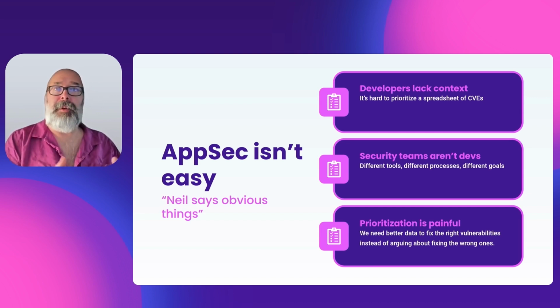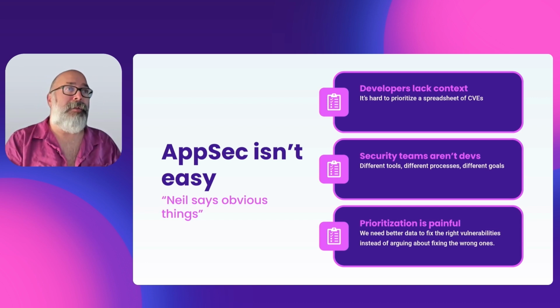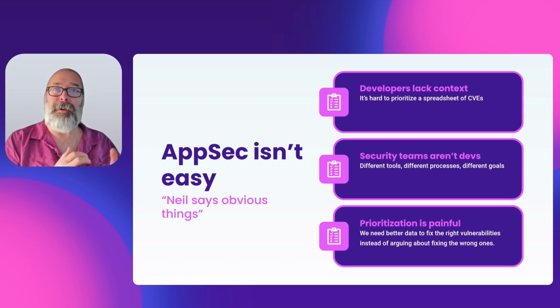And then the third point here, prioritization is incredibly painful. This is when I talk about prioritizing vulnerabilities. So often the security teams have traditionally just looked at the CVSS score. That is, how critical is this vulnerability? Is it CVSS 3 and it's low criticality or low severity? It doesn't matter. Is it CVSS 9.8? It's very severe. It allows for remote code execution. That is, I think we all realize today, not the best approach. Or it's part of a good approach, but it's not a full approach.